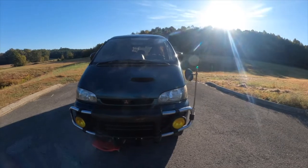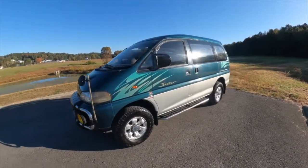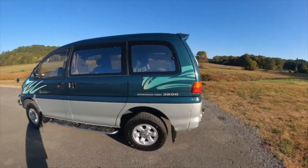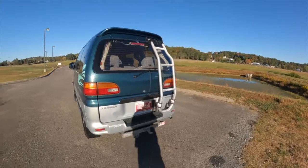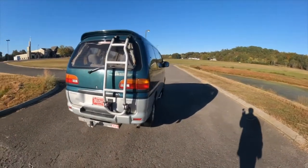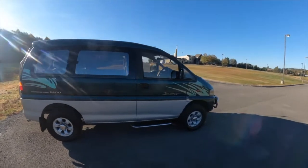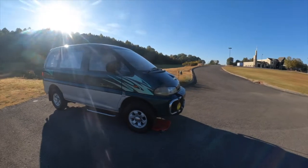This is the 1996 Mitsubishi Delica L400 KD PE 8W Winter Package. It is the Jasper Edition 4x4 Turbo Diesel. It has the 4M40 engine, 2.8 liter intercooler turbo diesel, 4-cylinder with an automatic transmission. This Delica does have 97,291 miles.